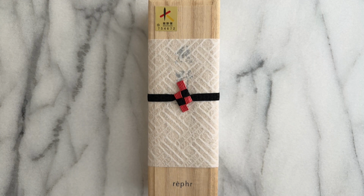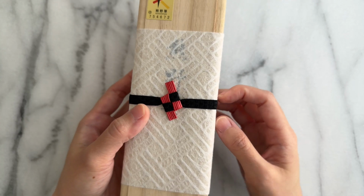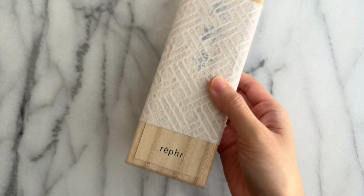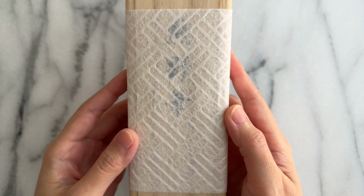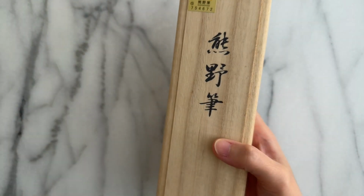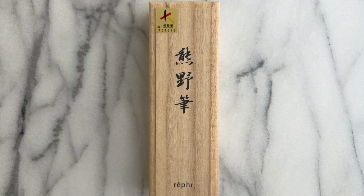I'll start with the best thing first, the Saibikoho cheek brush. It comes in a Polonia wooden box like Koyudo's, has a beautiful red and black band, and white washi wrapping paper. Washi is handmade Japanese paper made out of the fibers of the paper mulberry plant. The extra touches with the band and washi paper are beautiful. I love that they put so much thought into the packaging. It says Kumano Fude on the top with Rephr on the bottom. The box is quite long because the brush has a long handle based on the promotional image I saw on their website. Here we go!